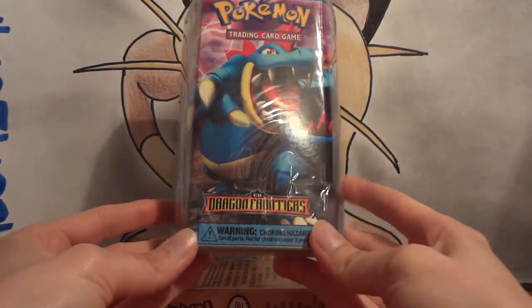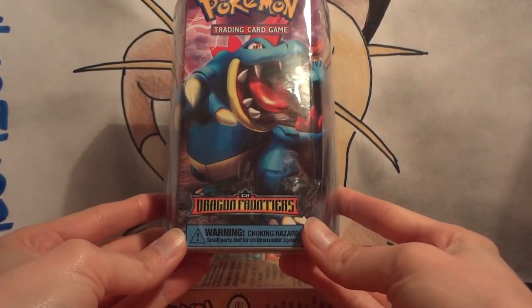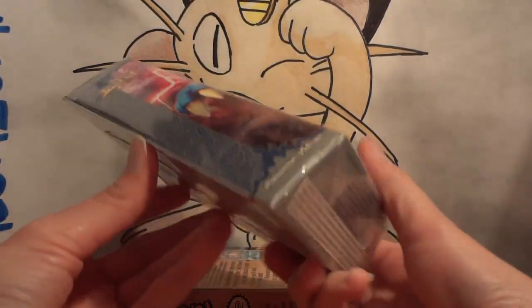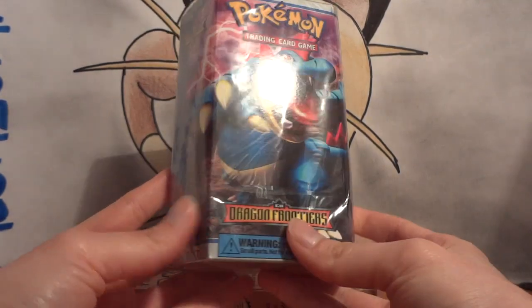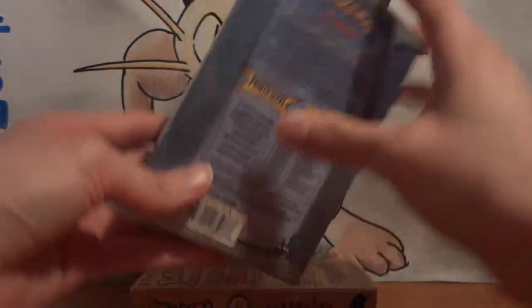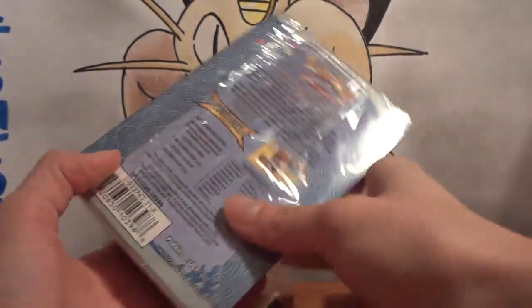Dragon Frontiers, which I think is kind of funny, because in anticipation for Dragon's Exalted, I'm opening Dragon Frontiers, both dragon sets. This is the Power Wave theme deck, and this is one of the last EX series that was released. I believe Power Keepers was the very last one, but Dragon Frontiers was right before that.